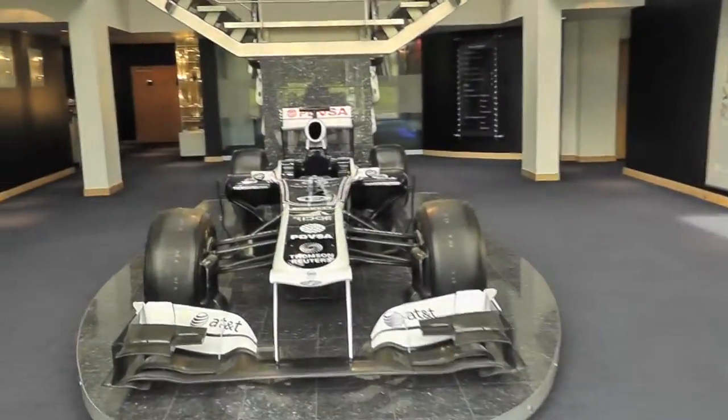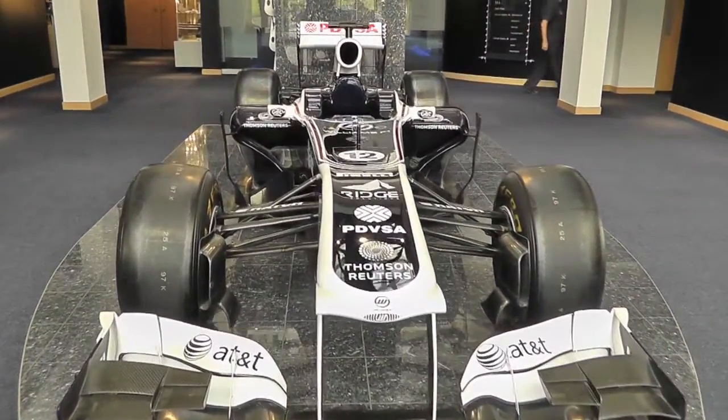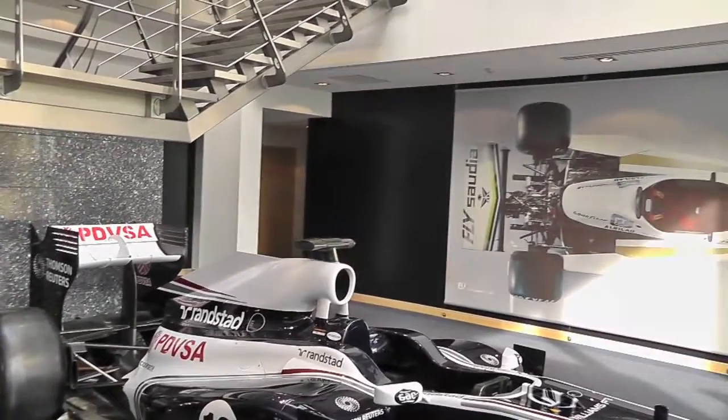So in we go. It's actually been a while since I was last here. Oh, that's a nice view. Straight in and we see, I think, an FW33 from last year. Not the greatest of racing cars, but looks very impressive when you just walk in and see it in all its glory. And on the wall.